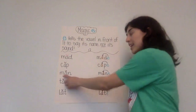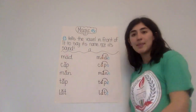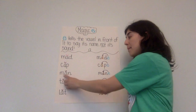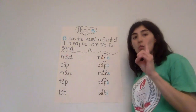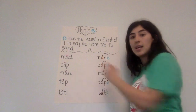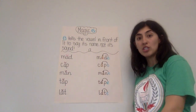Now let's look at the next word. That mark tells us that the A is making the short A sound. So I'm going to sound it out. Man. I know that the A is making the short A sound because number one, I see the mark that tells me that. And number two, I do not see a magic E at the end that's making the A say its name and change its sound.